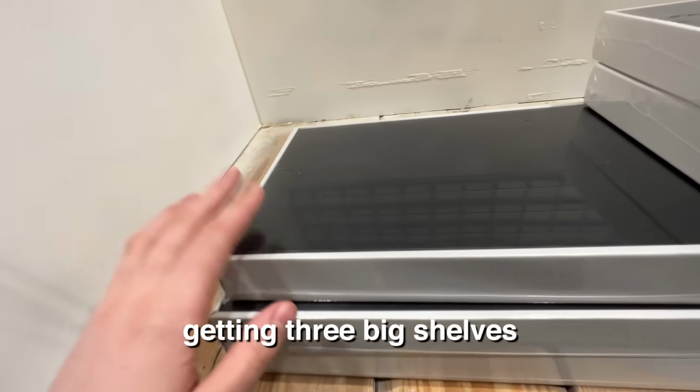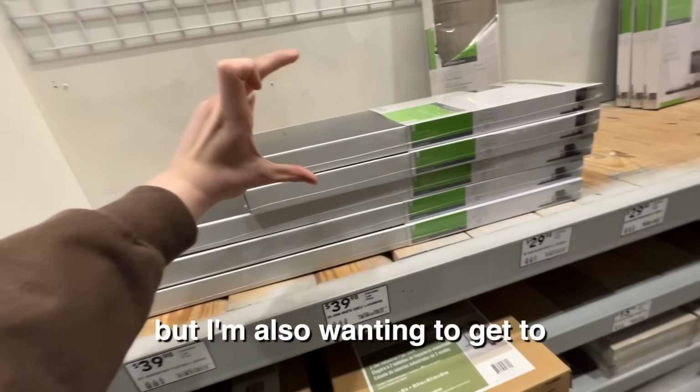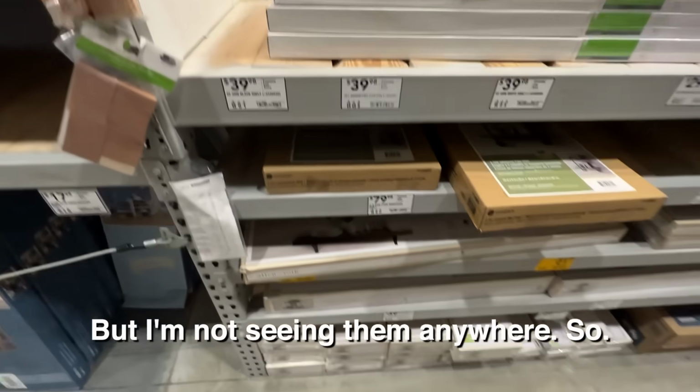So I'm planning on getting 3 big shelves and 2 small shelves, but I'm also wanting to get 2 really small ones, but I'm not seeing them anywhere. All right, so I kind of forgot, I don't have a level for my rack or any of my shelves. So I'm having one of my family members bring one over for me. But for the time being, I think we can go ahead and start putting up some posters.